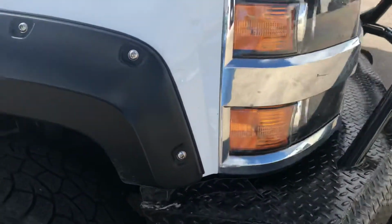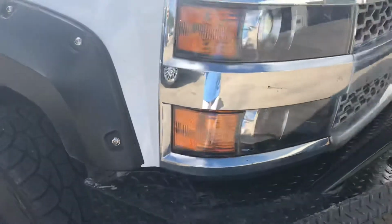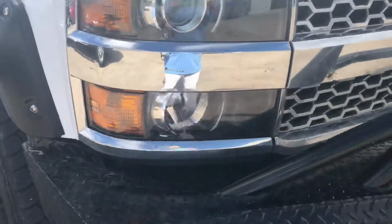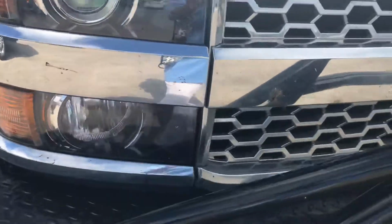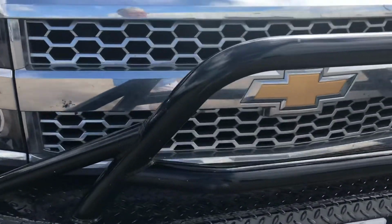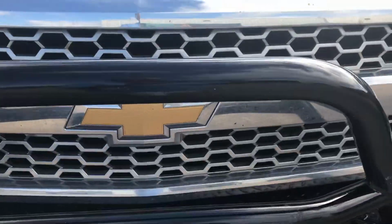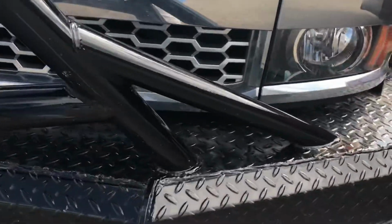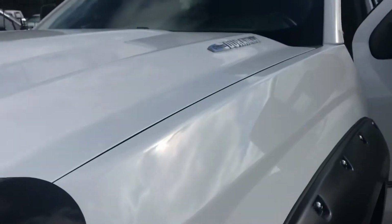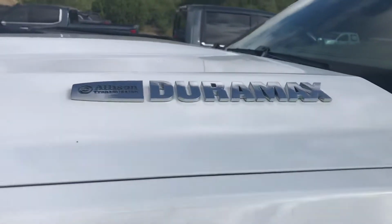Now, these are what they call the replacement bumpers. So it's not going to be plastic or aluminum. This is hard metal. You hit something, it's going to feel it. Hopefully the truck does not feel it. Nice, isn't it? And as you can see, it is an Allison transmission, a Duramax, 2019.